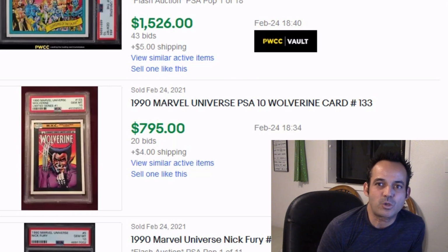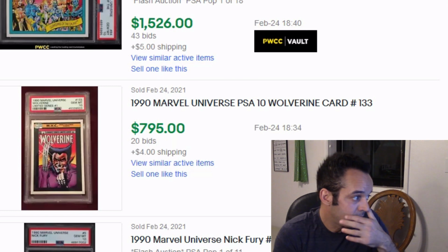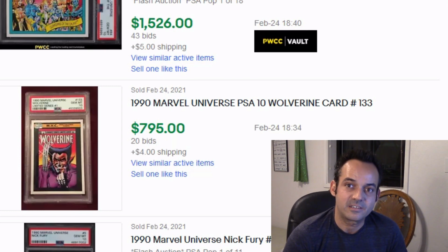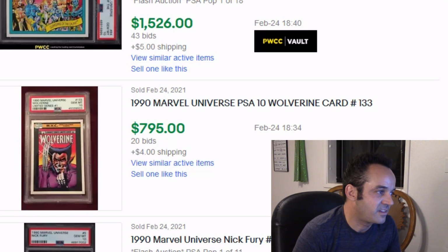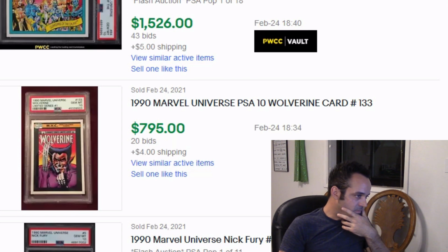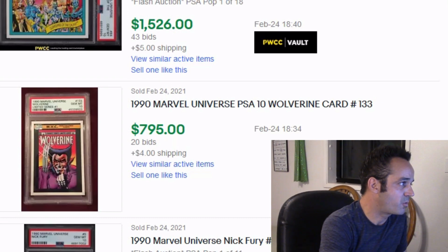It's just funny that you could get the comic book graded, essentially the equivalent of a 10, 9.8 in the grading world. And in some cases, it would be more expensive to buy the card that is graded as a 10 than buying the comic book that's graded as a 9.8, which is kind of funny. Interesting, very interesting. $795, 20 bids for this Wolverine card.